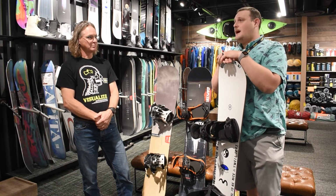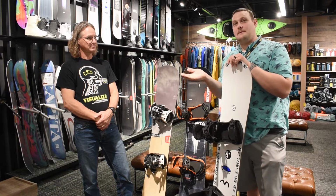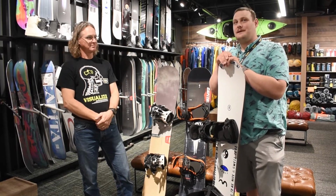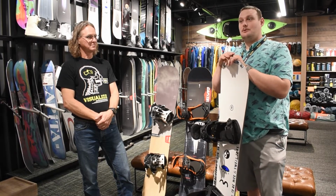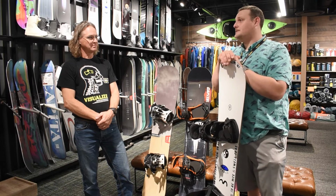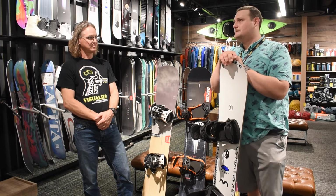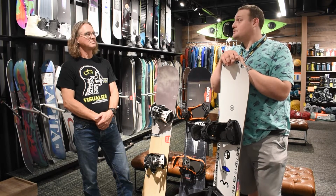So we've got hybrid profiles that have camber and rocker profile. Rocker is more of that banana shape that's going to be a little bit more playful and freeride oriented. And then there's going to be boards that are flat profile, so they don't have any camber or rocker. That's going to be a little bit better for somebody who's progressing as a rider and maybe needs to develop that edge control a lot better.